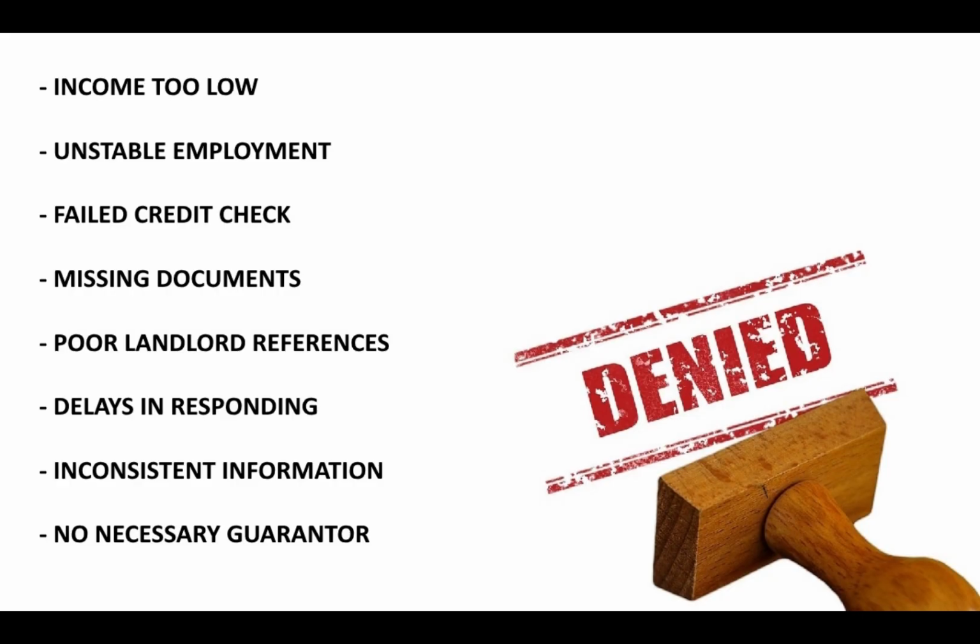What gets tenants rejected most often? Well, the most common reason letting agents will reject a tenant would be their income being too low for the rent, unstable or unclear employment, failed credit checks, missing documents, poor previous landlord references, delays in responding, inconsistent information on the application, no guarantor being provided when one is needed, or, most likely, another applicant just simply looked stronger and moved faster. This is why speed and preparation matters so much. Sometimes the difference between approval and rejection isn't your income, it's how organised you are.